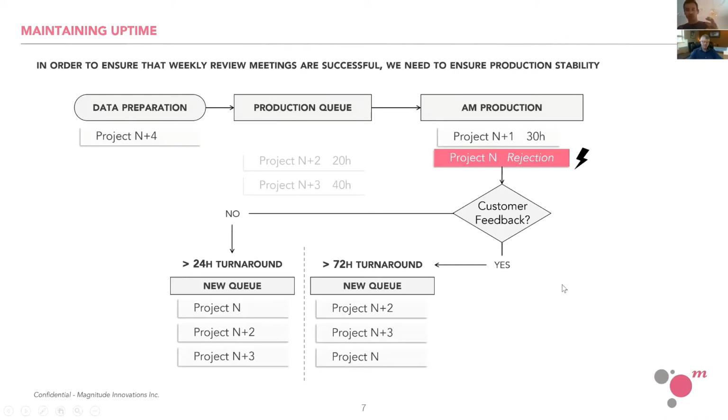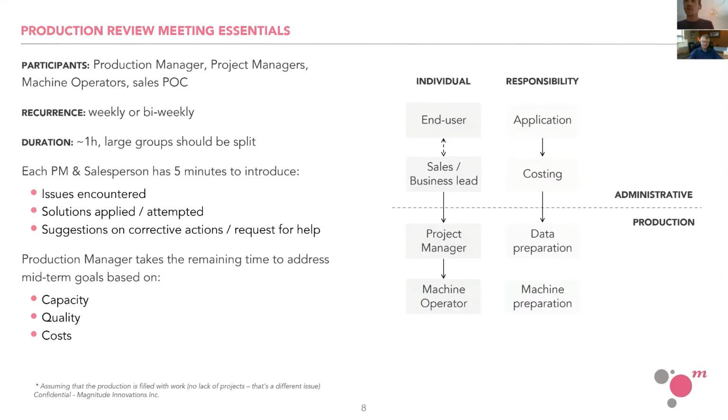So having said that, when we look at a production review meeting, we divide it, as you see on this graphic on the right, into two areas. There's the administrative aspect of it, which is led by sales, and those are the people that are in contact with the end user of the application, which they do costing. They also do the technical transfer of information for the project manager. The project manager is responsible for data preparation, bringing the entire project to success. And then there's a machine operator, who is the individual that is operating the actual machines.